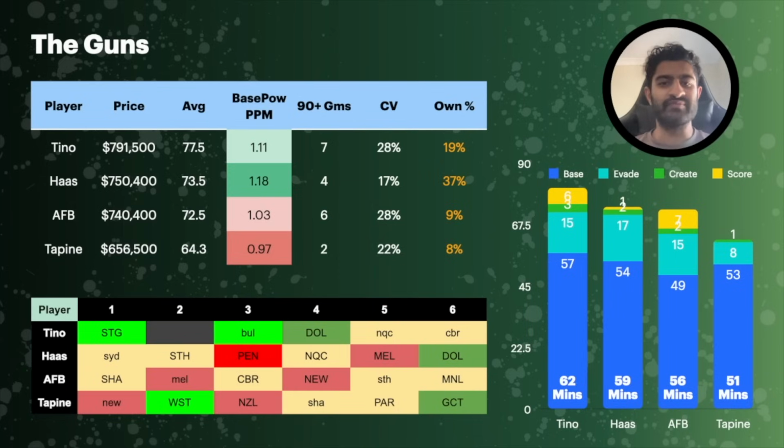Plus he has that buy in round 2, and I'm just looking at the first kind of 6, even the first 12 weeks. That extra game that Payne Haas will play is probably going to be worth it, I guess, starting with Payne Haas over Tino, even if you think Tino's got that slightly higher attacking upside.